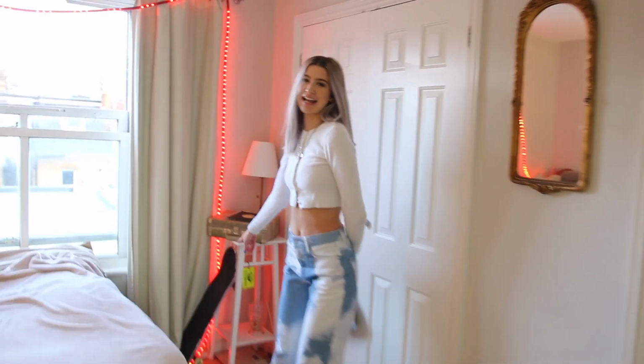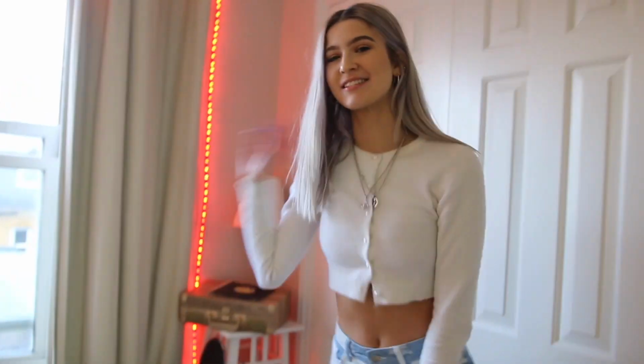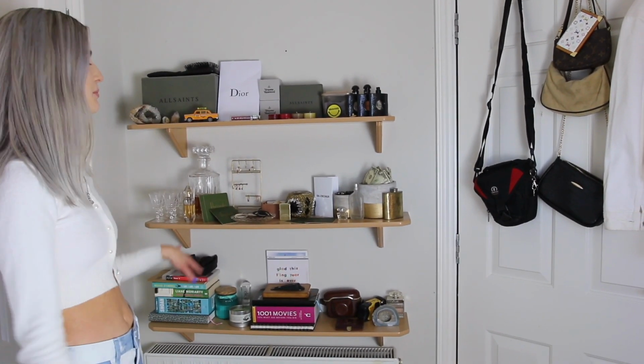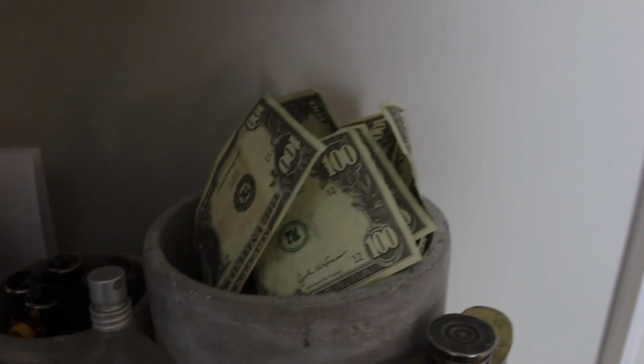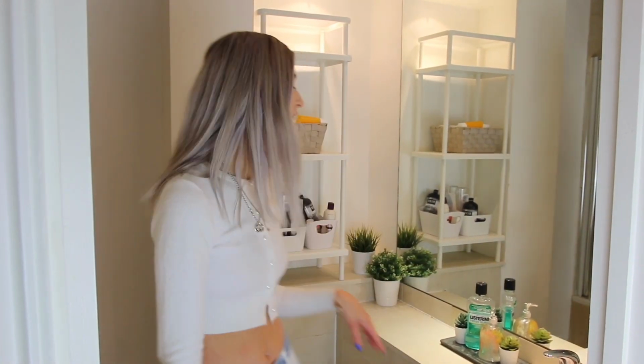And Millie's a little skater as well, and she wears Balenciagas. So a few fun facts about Millie. And this is also one of my favourite parts of Millie's room, this little shelf display. I think it looks so cool. Also, Millie's very rich, as you can see. Do you know what, Millie? I'm really jealous. Okay, so this is the top floor bathroom that me and Millie are sharing at the moment.